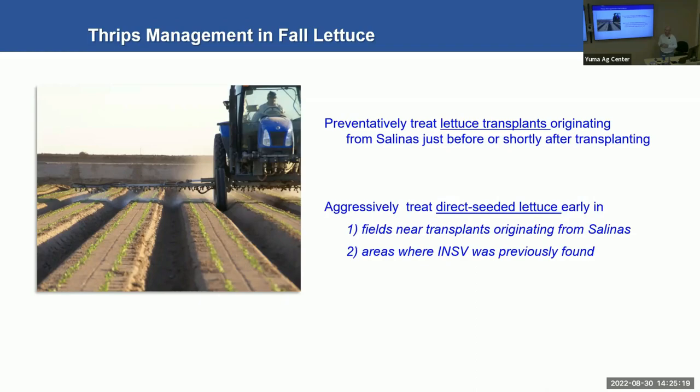And I think a lot of it is because some of the PCAs, particularly those that are watching those transplants that are coming in, are being very aggressive on those transplants. So time will tell. We'll see. But so far, it hasn't been a huge problem.